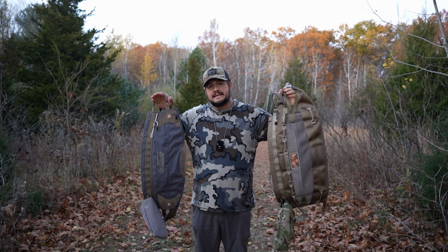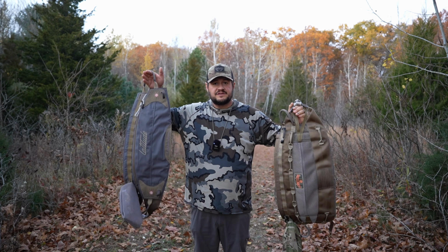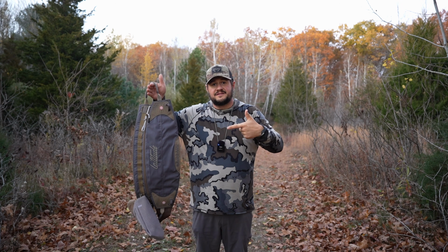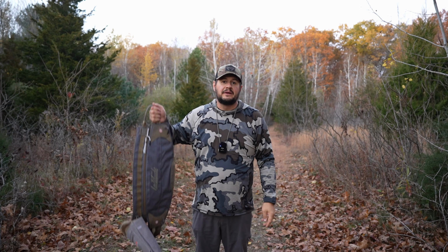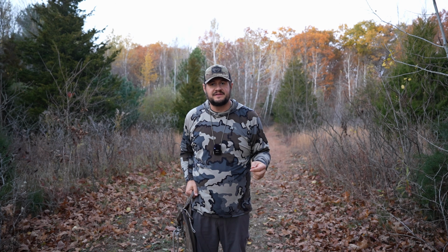Some things did change for me this year, and I'll get to that. But if I was going to pick one of these right now today, it would be this saddle right here. It would be the Method 3. Now, I don't want to slam the Latitude Lonestar. I think it's a phenomenal saddle.